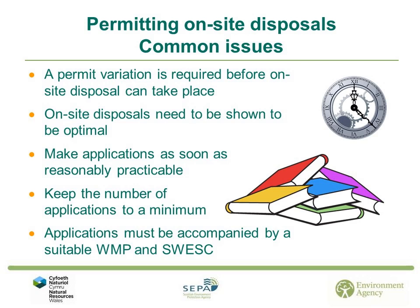Applications for variation for on-site disposals must be accompanied by a waste management plan to demonstrate that any proposed disposals are optimal for the particular wastes, and by a SWESC to demonstrate that the disposals will be safe. The SWESC should also demonstrate that the level of protection against any non-radiological hazards arising from the proposed disposal is equivalent to the protection provided by the relevant national standards for non-radioactive waste. Now we will look at specific permitting issues associated with each type of on-site disposal. We discuss in-situ disposal and disposal for a purpose first because we anticipate that development of on-site dedicated disposal facilities will be relatively infrequent.